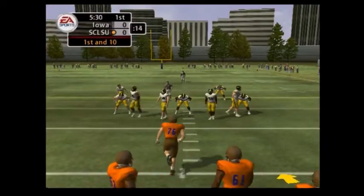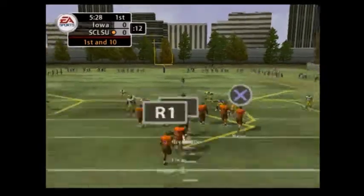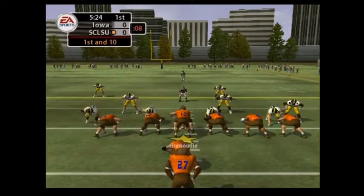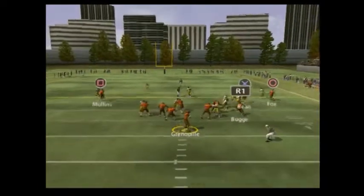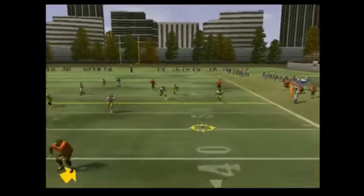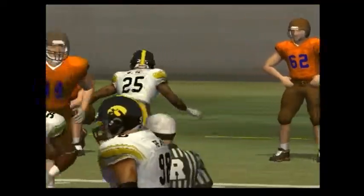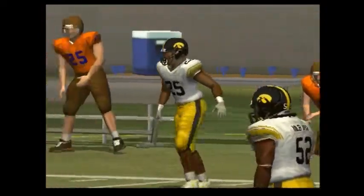It's first and 10. Ball on their own 45. They line up in an I. They'll throw on first down. Looks. It's deflected. Batted away. The ball is knocked to the ground. Players use anything they can to get in the way of a pass.